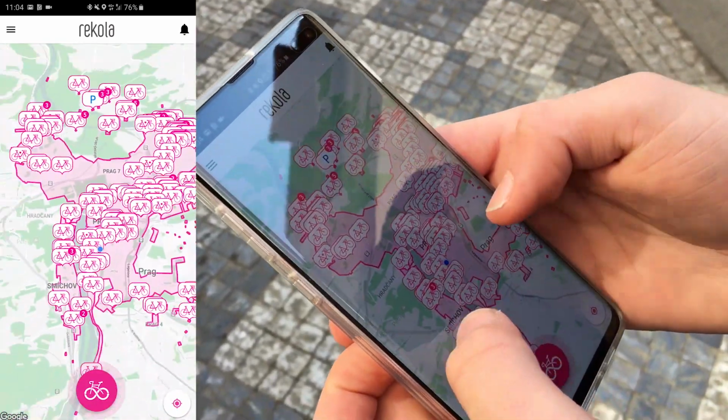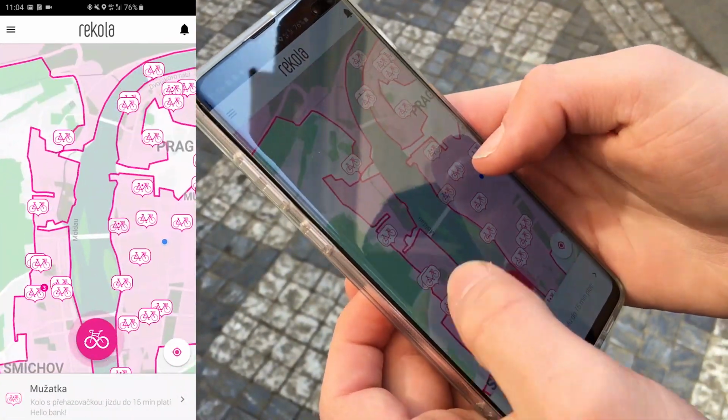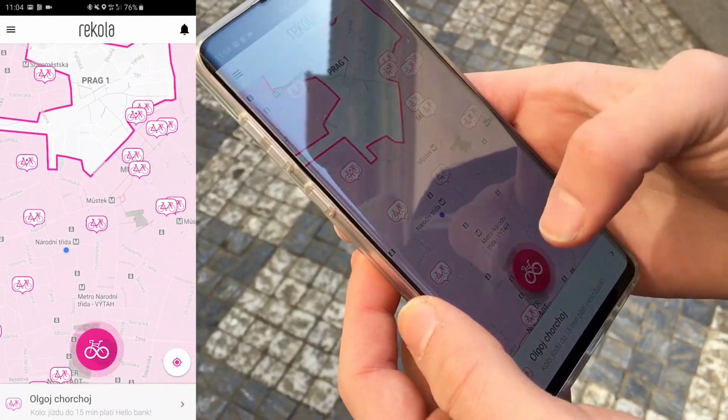Then you see the map and where all of the bikes are. And if you want to rent one, you just go to where it is and scan the QR code of the bike.